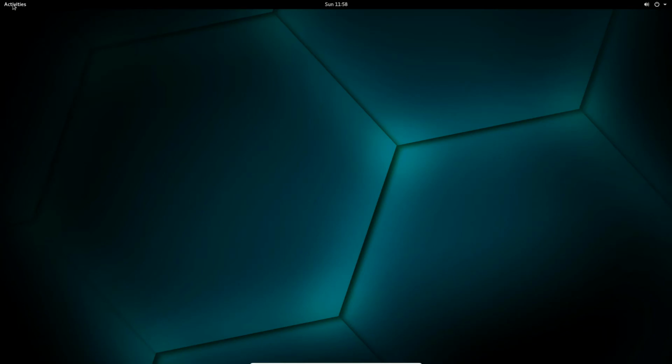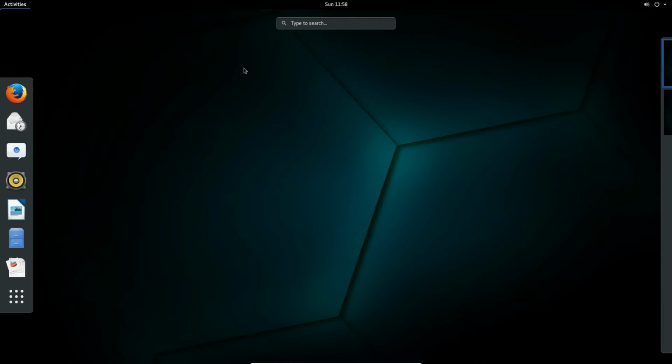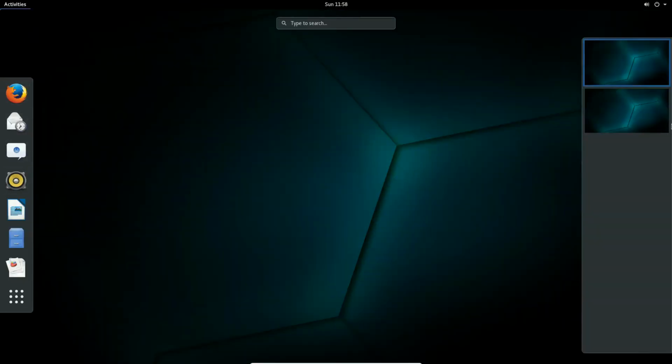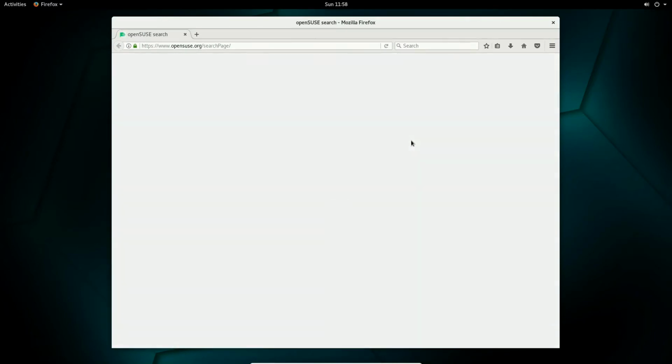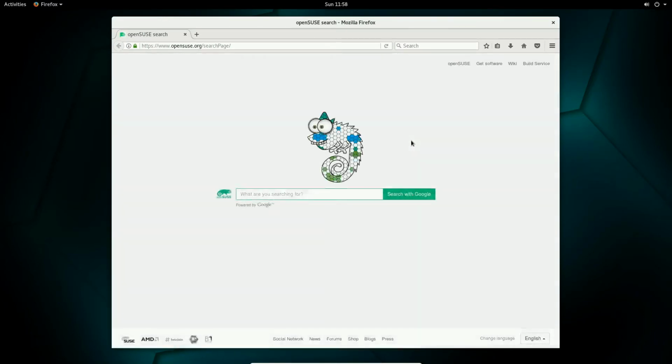Okay. If we go up to the activities, right or left click, we can pull this up. Here we have virtual screens. We have two of them. Virtual desktops. Firefox is included as the default web browser, which is fine with me. Of course, being Linux, you can install many other ones if you want, but Firefox is fine.